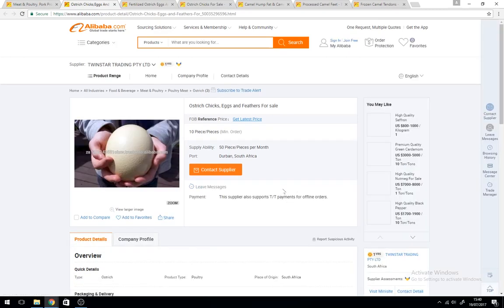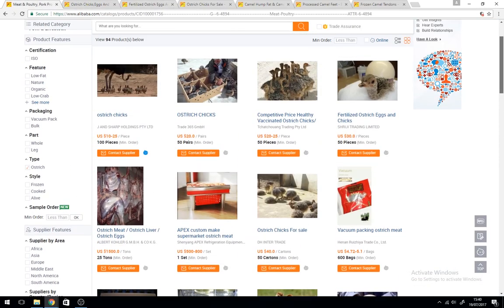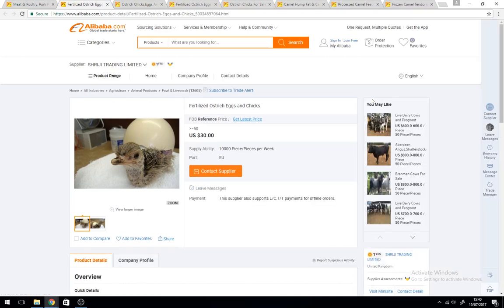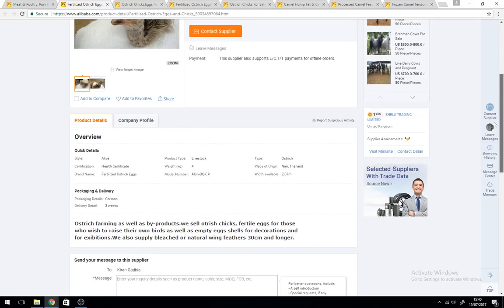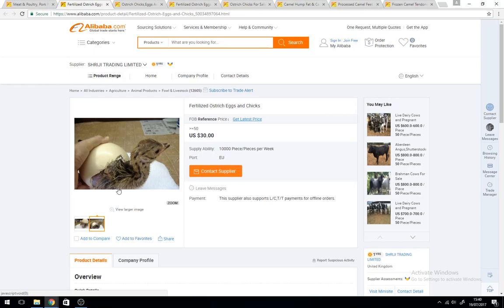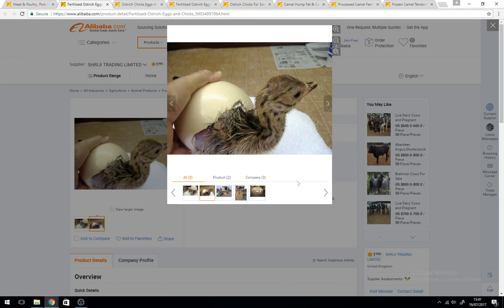Let's have a look at the fertilised ostrich eggs. Look at that. My God, that's a picture of an ostrich coming out of an egg. It totally is. That's what they send you. It doesn't look very happy. Gigantic eggs with ostriches in them. If you look at the pictures, there's several other photos. You can see what they do. They've got a forklift truck and they're loading them into the back of a wagon. Look at the pictures. This is incredible.